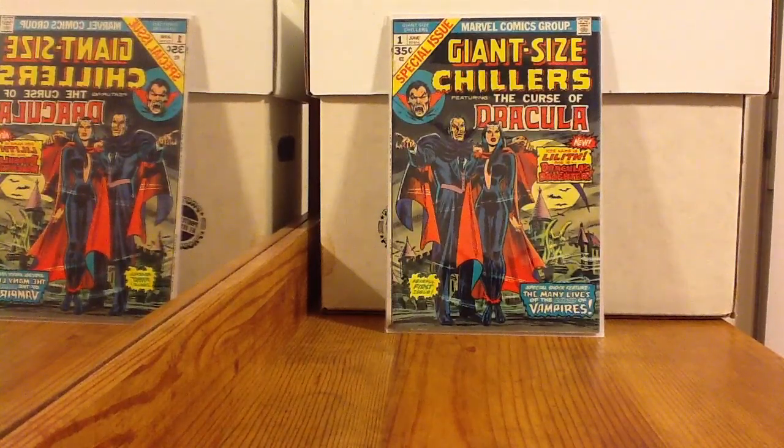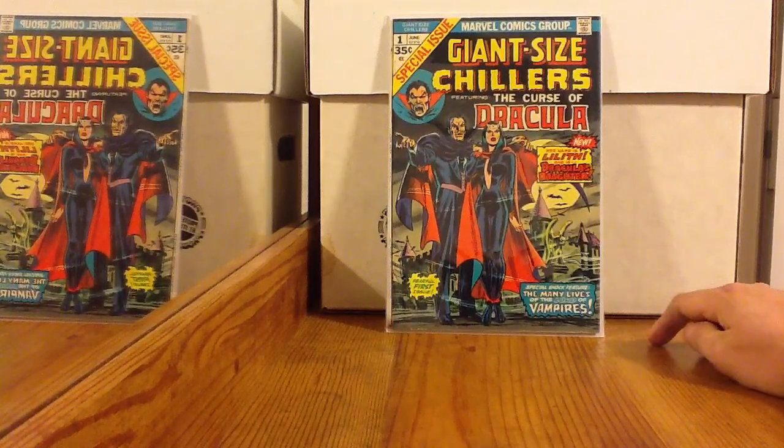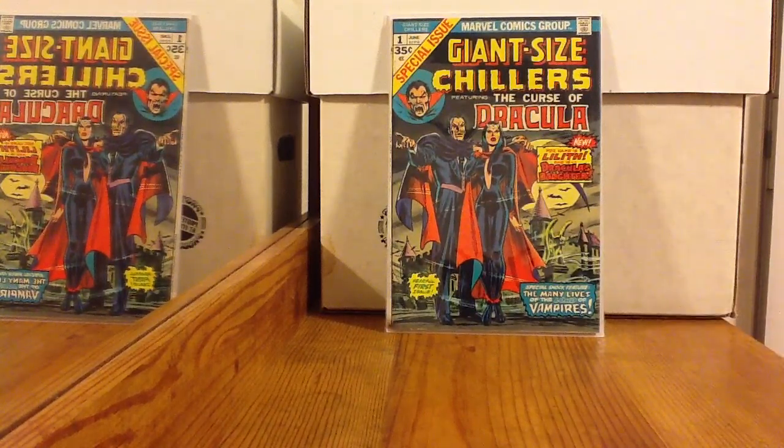Today, one of my pickups was Giant Size Chillers #1, and this is the first appearance of Dracula's daughter Lilith. It's a real cool cover, man. I really enjoy it, and it's probably a fine copy. There's a little nick on the corner right here, but overall it's in really good shape. And it only cost me $6, at one of the local shops I go to.